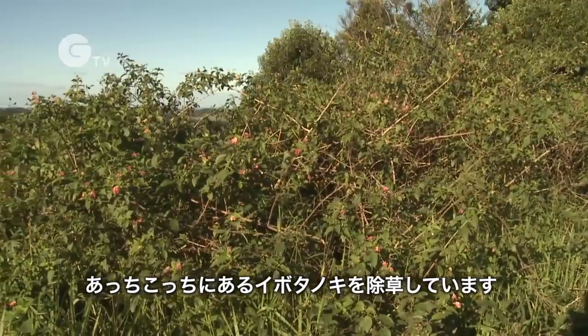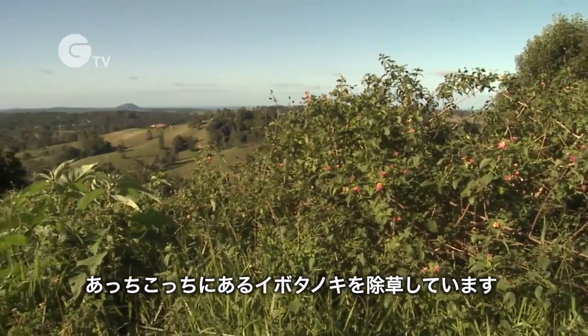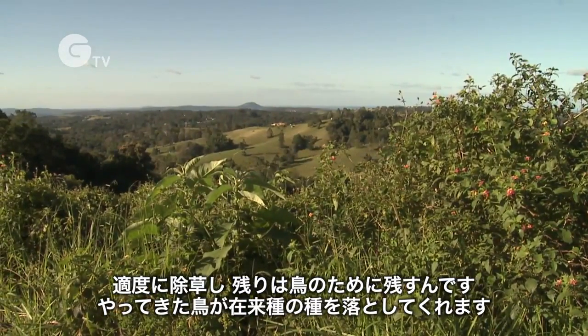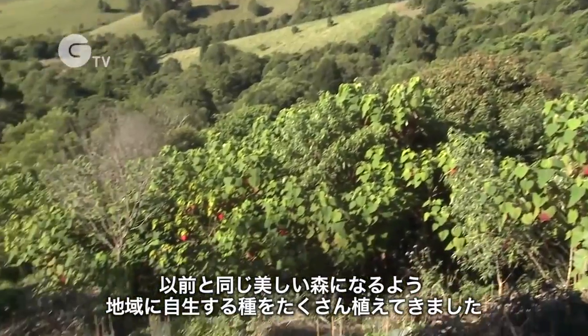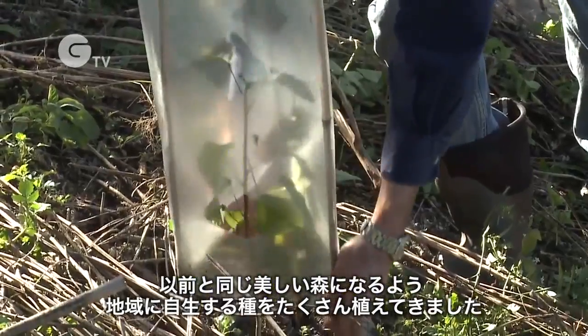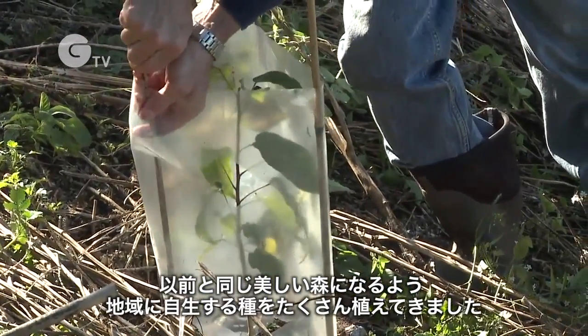Well, we've been removing lantana and killing privets in place. You'll see an odd dead tree around us. We leave those privets in place so that they can have birds perch in them and drop more native seeds for us. But we've been adding thousands of local native species in order to turn what used to be a beautiful rainforest back into something approximating the same kind of forest.